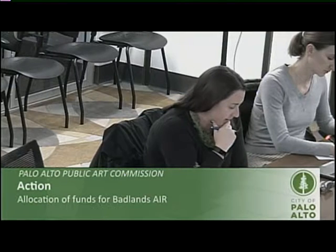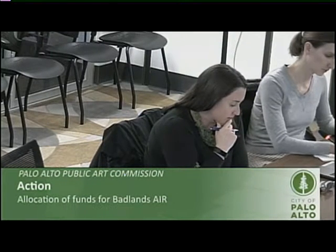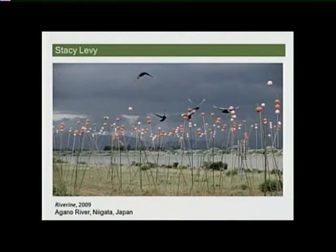This was done in Japan. It's 600 stems of painted styrofoam buoys mounted on top of 18-foot-tall bamboo poles. The stems mark the area that should be vegetated with willows to hold the banks and create a habitat along the river. At the end of the project, the buoys were replaced with plant material.